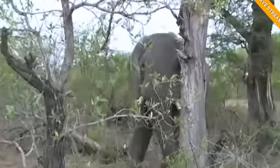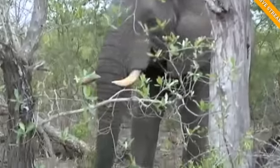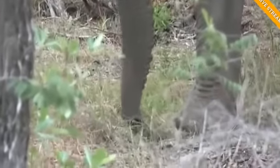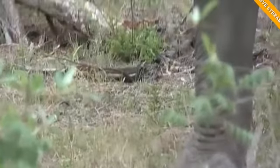You can see how he's picking up all the nice little new fresh shoots, going for the plants that have the most nutrients. And there goes a baby buffalo thorn.